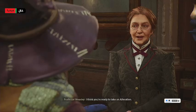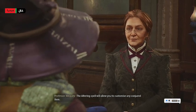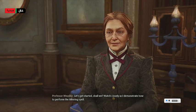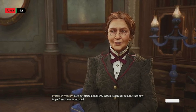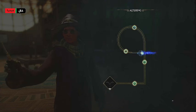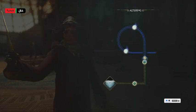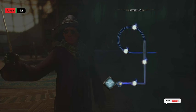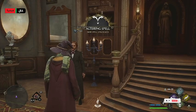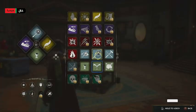I've conjured everything I can. What's next, Professor? I think you're ready to take on alteration. The altering spell will allow you to customize any conjured item. You can change the colors, patterns, and styles of your furniture to suit your taste. Let's get started, shall we? Watch closely as I demonstrate how to perform the altering spell. Just aim your wand at any conjured item and perform the spell to customize it.